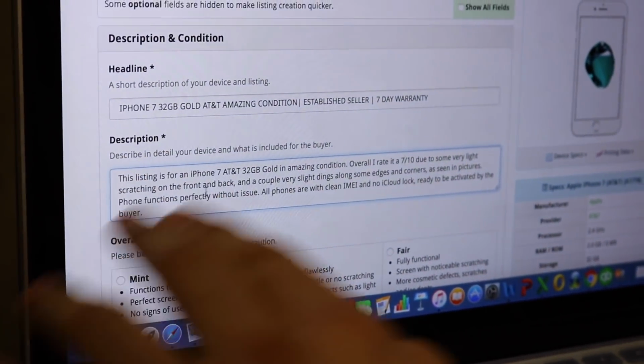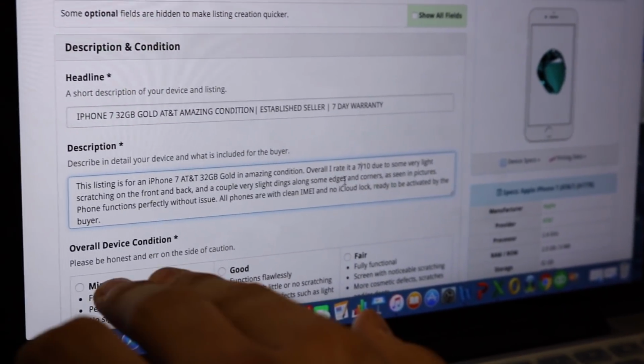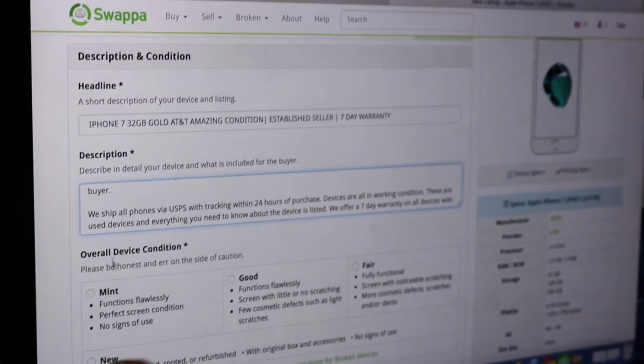So there's light scratching on the front and back. A couple small dings on the edges and corners, as seen in the pictures. Phone functions perfectly, all that. And then overall device condition: mint, good, fair, or new.